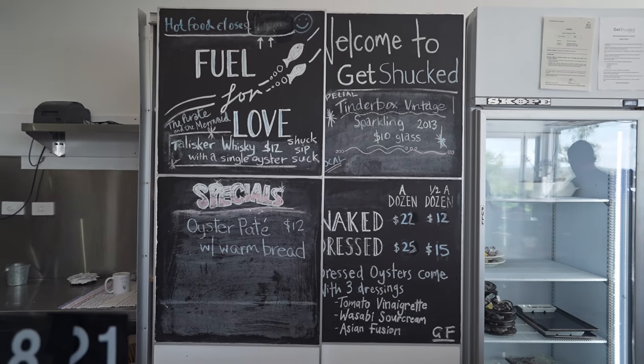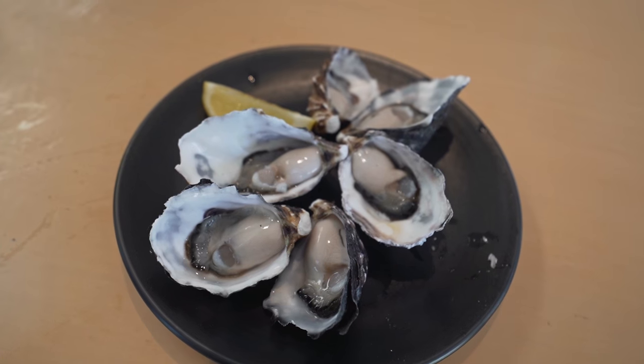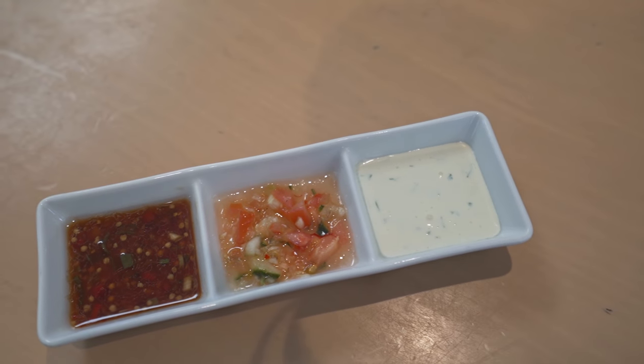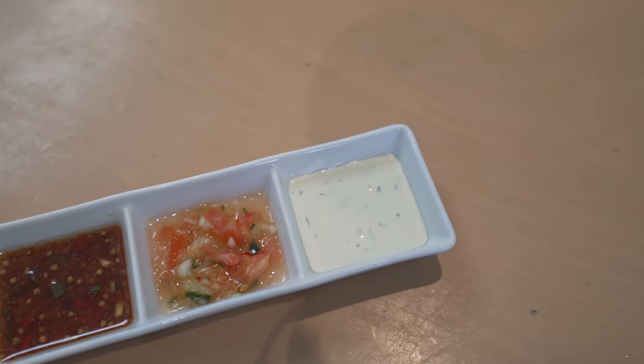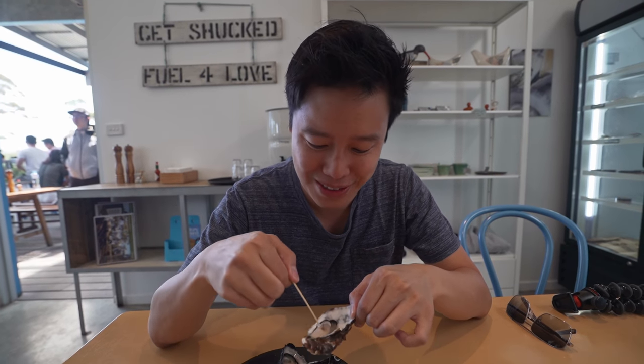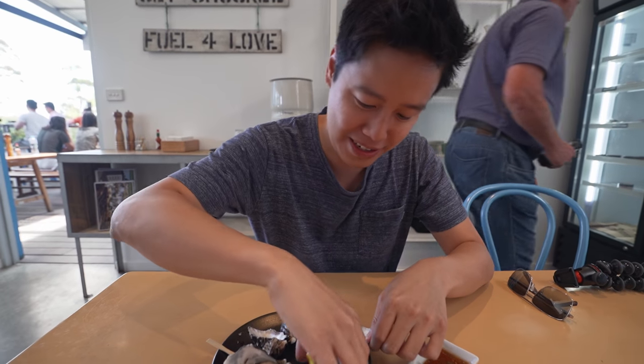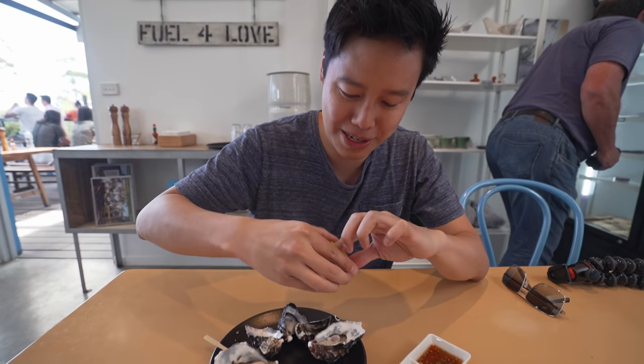Alright, so we got the half dozen of naked oyster and also some sauces, which is tomato vinegar, Asian fusion, and also the wasabi sour cream. So now, because I want to change Nick's perception of oyster, I'm gonna let him try first. People have been telling me that Tassie oyster is one of the best here in Australia, so I'm gonna give that a go. With some lemon. Oh yeah, forgot the lemon.